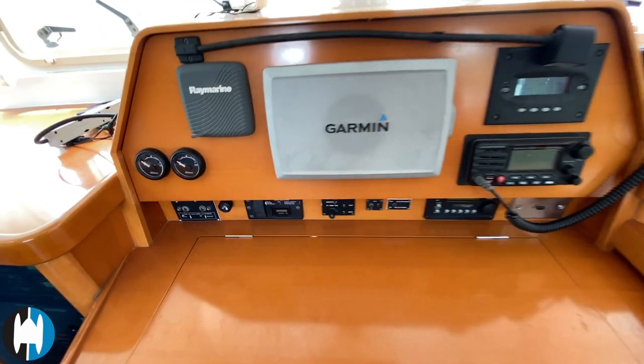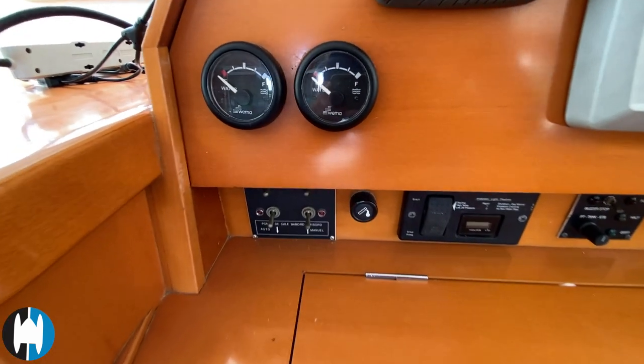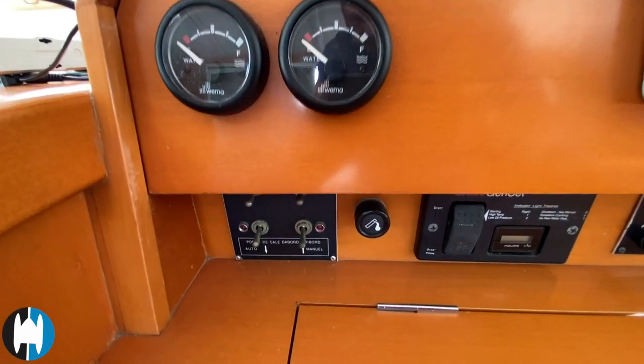The nav station here is a good size. Everything is neatly laid out. You've got water tanks over here and the generator start panel.